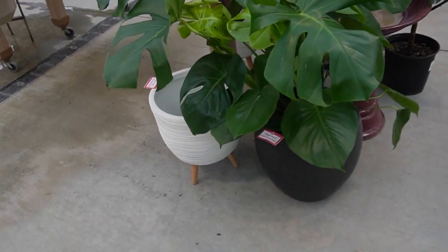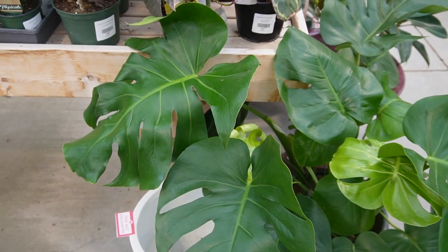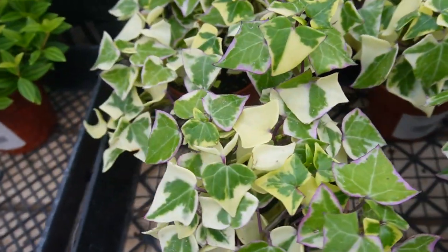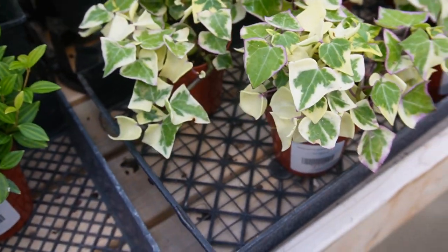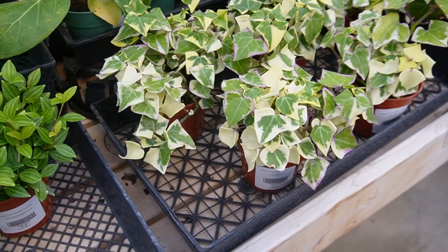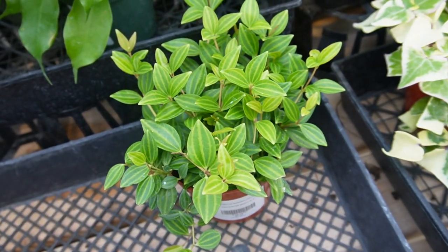Totally missed this massive monstera. This is, of course, the big monstera deliciosa. And then here's more of the little senecio. Oh, macroglossus. I said macrophylla earlier. This is macroglossus. My bad. And then little peperomia beetle, one of my favorite peperomias of all time.